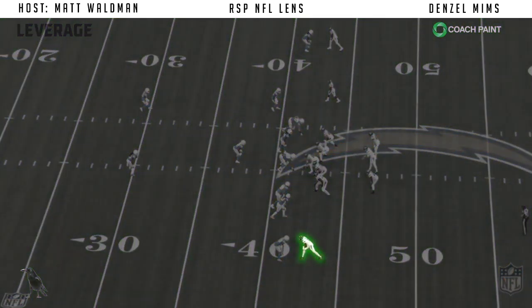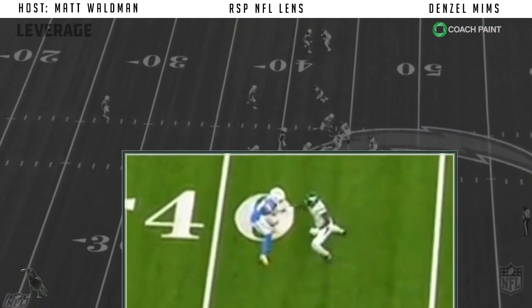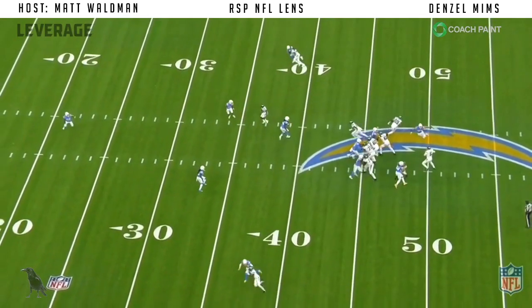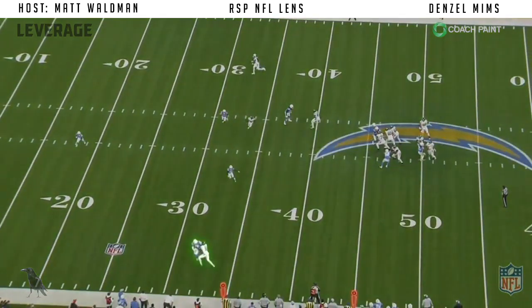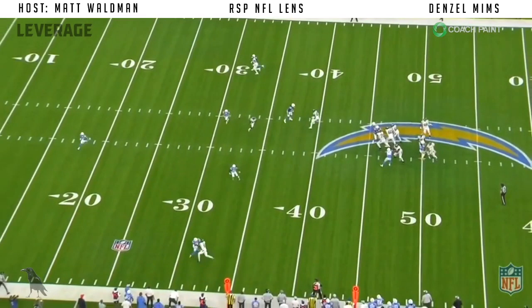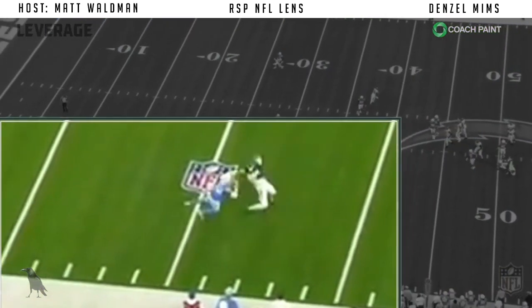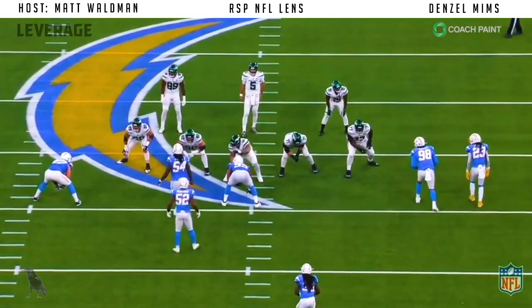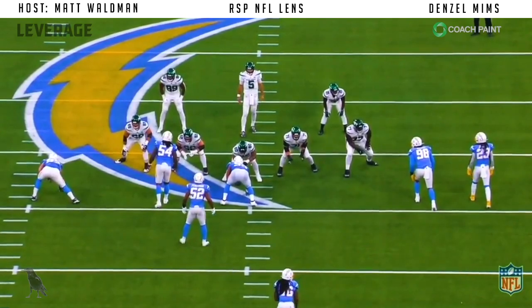Here's another example, bottom left. He's going to work outside with a little stutter and then a little bit of a wipe, but he doesn't get too wide. He begins to flatten out his route and gets downfield and then works into the back shoulder of the defender to maintain that distance away from the boundary until late in the route, and that gives the quarterback plenty of room and opportunity to throw that ball where Mims can just turn and make the catch wide of the boundary and stay in bounds.